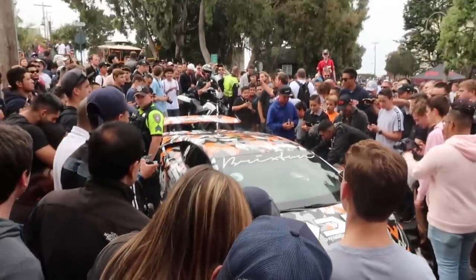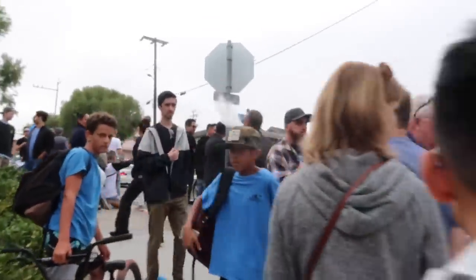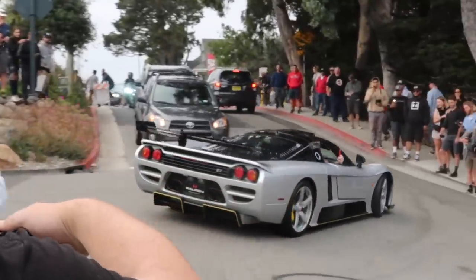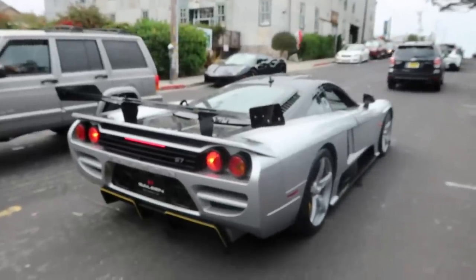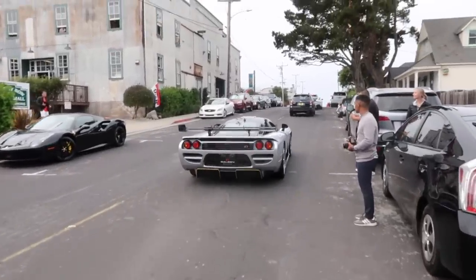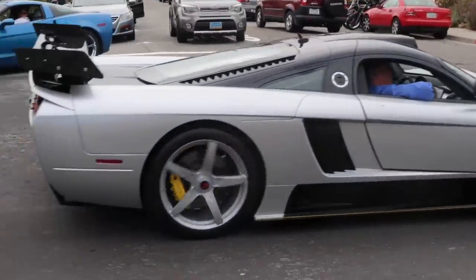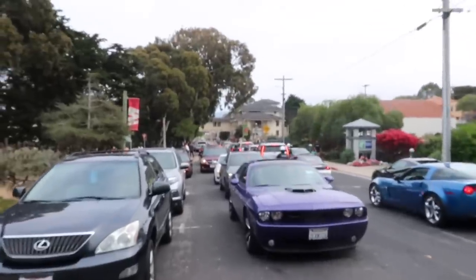I think I just got pulled over at a car show. How's that even happen? What the heck? I've never seen one of these before. A Saleen S7 just pulled up. More cops are rolling over. I hope they're not going for Damon.